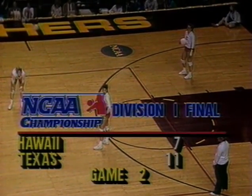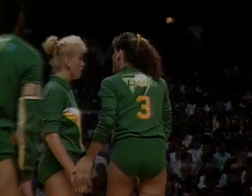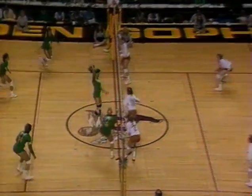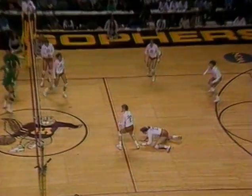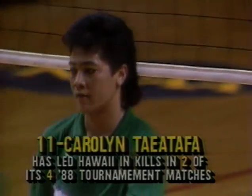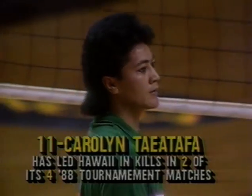Substitution coming into the match. Dee Dunstone replacing Farvik. Now, Dee Dunstone has had 4 knee operations on her right knee, and she is getting a 5th on her left knee at the end of the season. So how effective she can be, we will see. She's playing on sheer guts. Her legs are really beat up. But she's going to give it a try. She was a very gifted player, transferred from Nevada, Las Vegas.